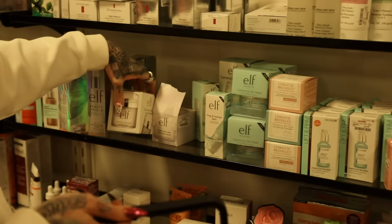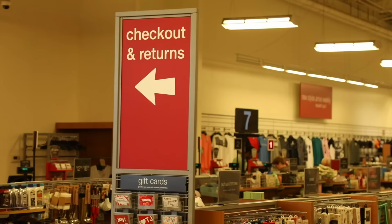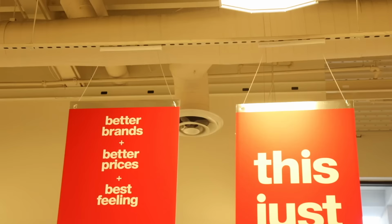Obviously not to be shady, if a brand has overstock of product, they do get sent to TJ Maxx and Marshalls. So, you know I live for Elf. So Elf, what are you doing over here, girl? Bubble mask, marshmallow soothing mask. This has been opened, but I'm still gonna take it home and see what happens, okay? I'm gonna take the risk. Okay, so let's find the makeup. She told me it was around the corner.